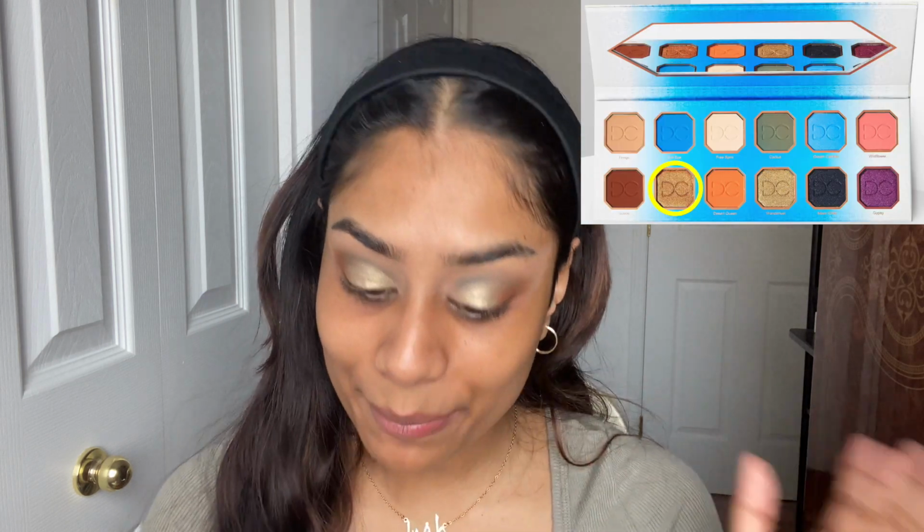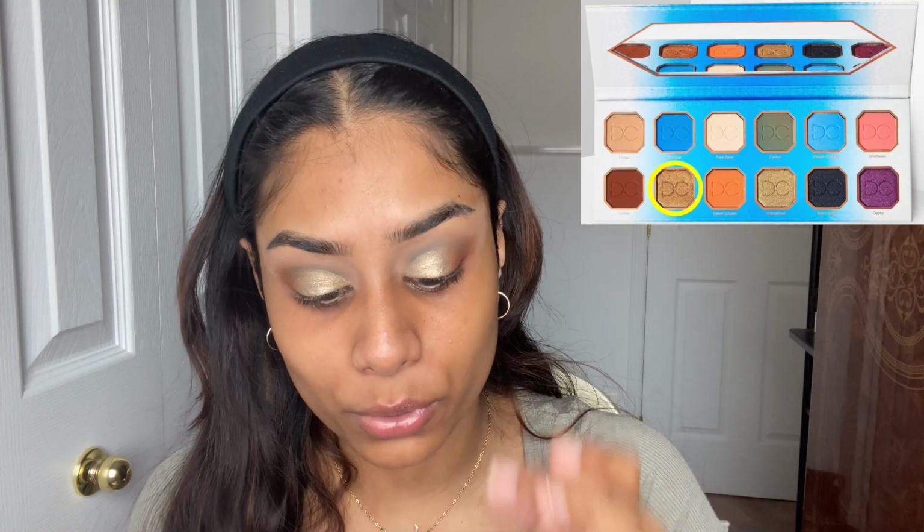Interesting. So if you know me at all, you know that I cannot resist a good gold eyeshadow. So I'm gonna dip my finger into this shade called Bohemian, and I'm just gonna tap that on the very outer portion. It's not gonna do much, but I feel like it just adds a little extra dimension and it looks really pretty.